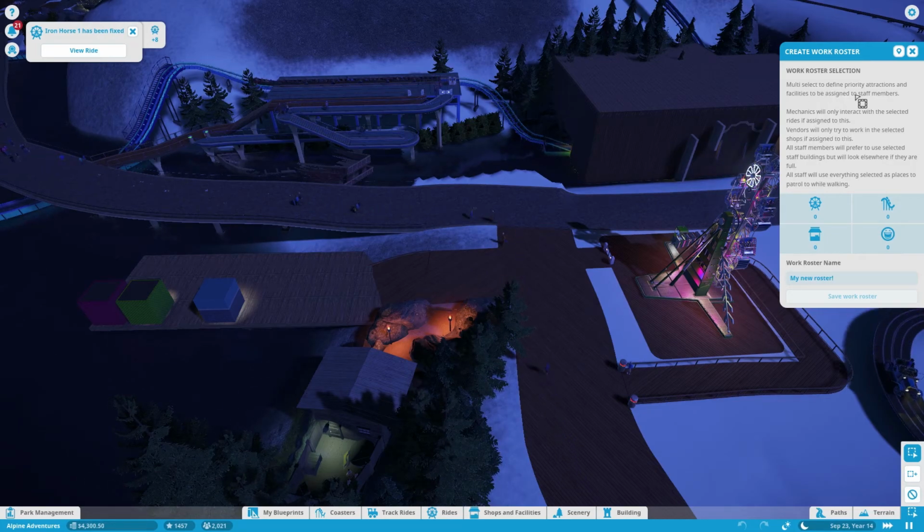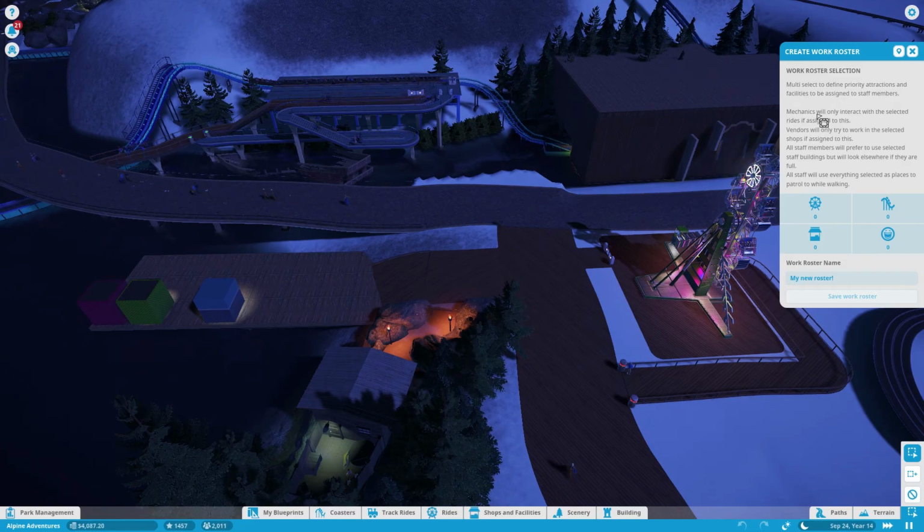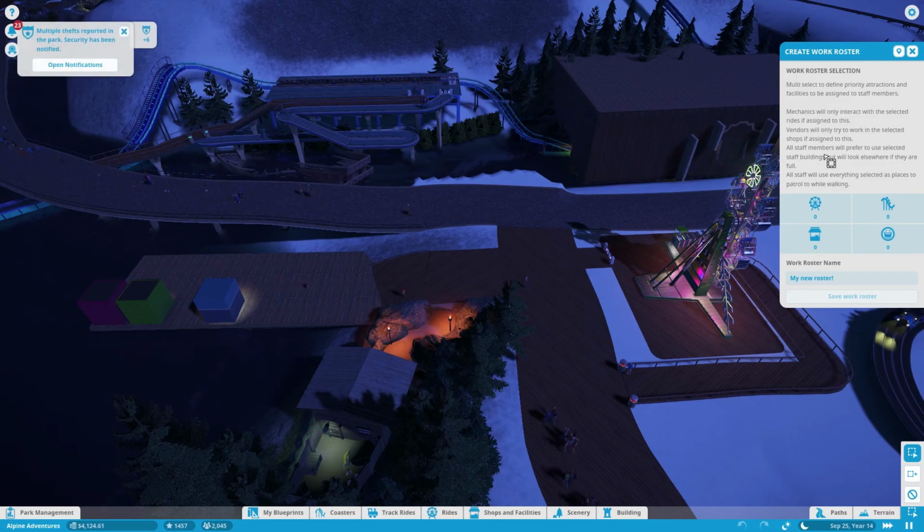Multi-select to define priority attractions and facilities to be assigned to staff members. Mechanics will only interact with the selected rides if assigned to this. Vendors will only try to work the selected shops if assigned to this. All staff members will prefer to use selected staff buildings but will look elsewhere if they are full. Okay.